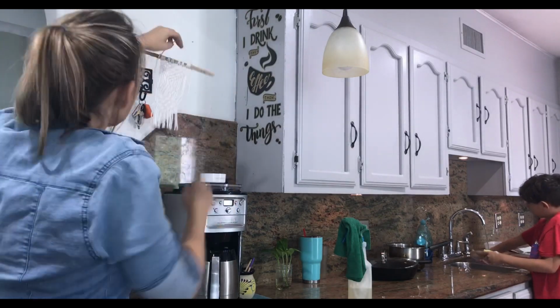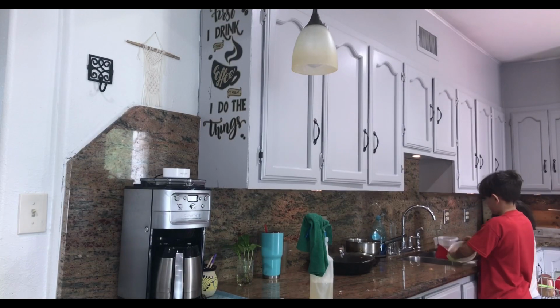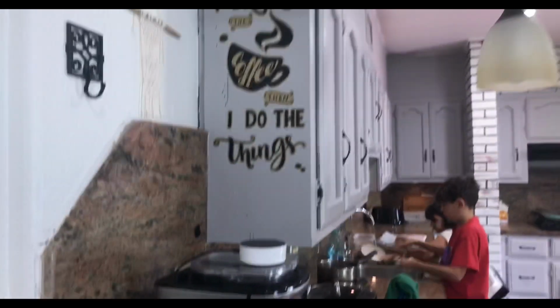And I thought this tiny little macrame hanger that I made was the perfect finishing touch. But my daughter said it looked too busy. Let me know what you think.